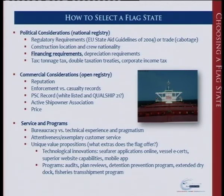As far as commercial considerations, usually that drives ship owners to use open registry. And again, you should look at reputation, enforcement versus casualty records, port state control record, whether the flag is whitelisted and Qualship 21 certified in the United States, if it has an active ship owner association, and then, of course, price.